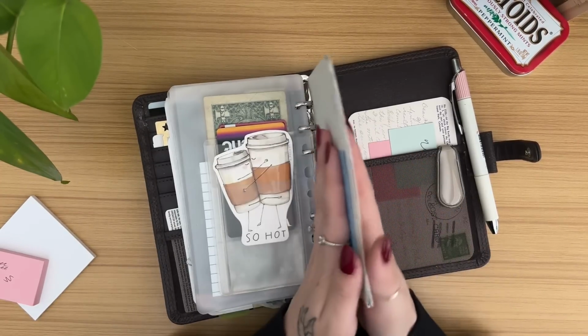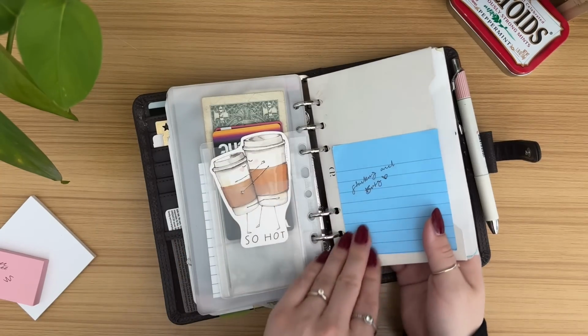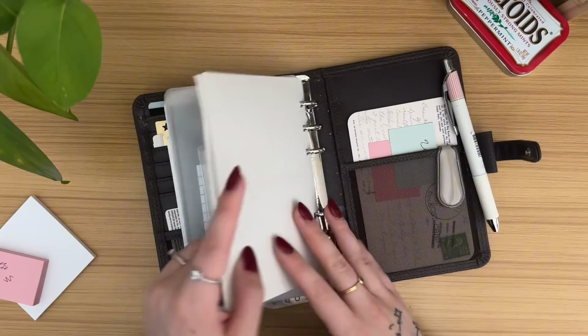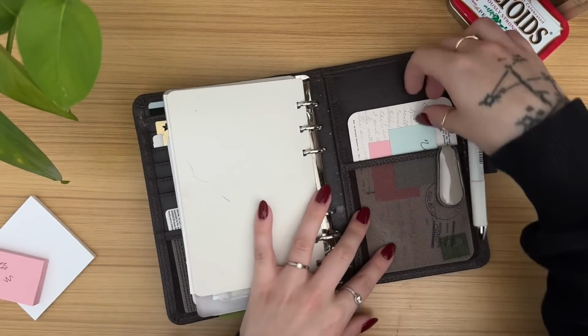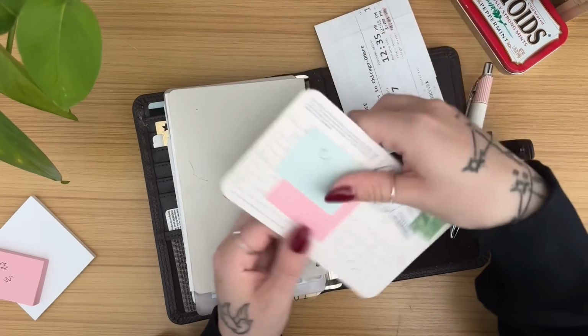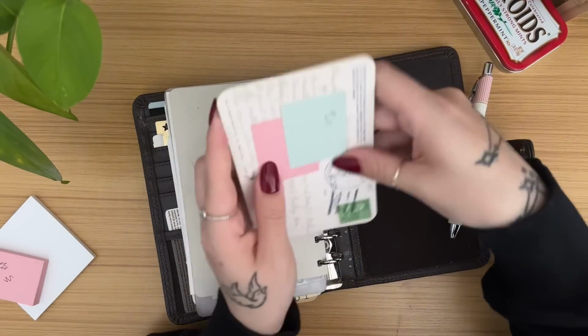And this is super handy. I use this probably almost every day, and it also acts as a page lifter, which is really nice. And then just back here, I have a postcard that I got from an antique store. This was my boarding pass from my last trip.